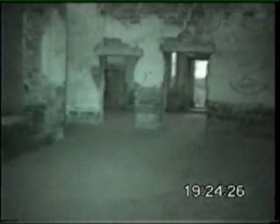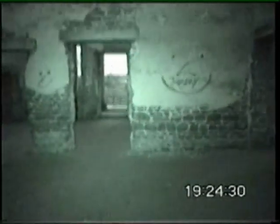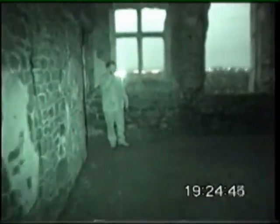Kind of strange wandering around in a half light. I'm always used to wandering around either in broad daylight for the daytime visits and of course in darkness for the nighttime visits. But this sort of half and half is a kind of weird state of affairs. And I hope that reflects upon the activity we're capturing.